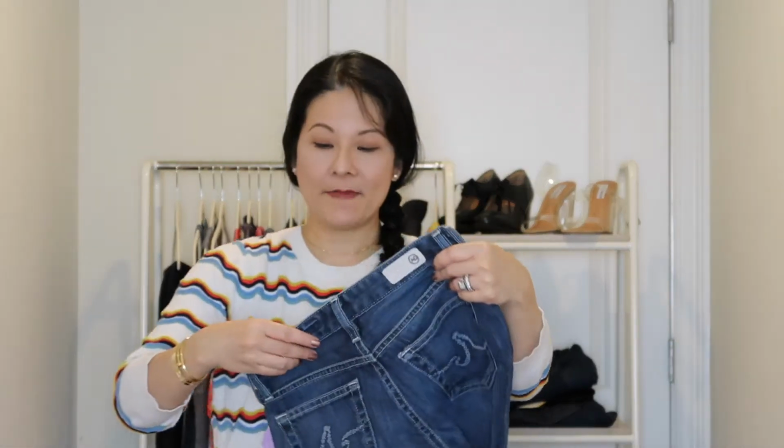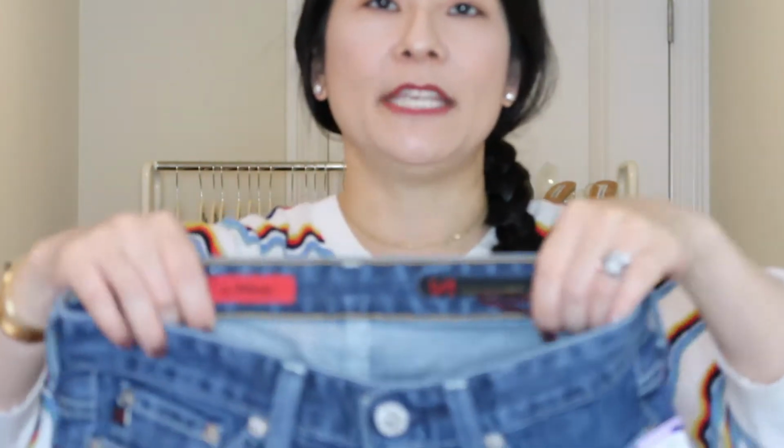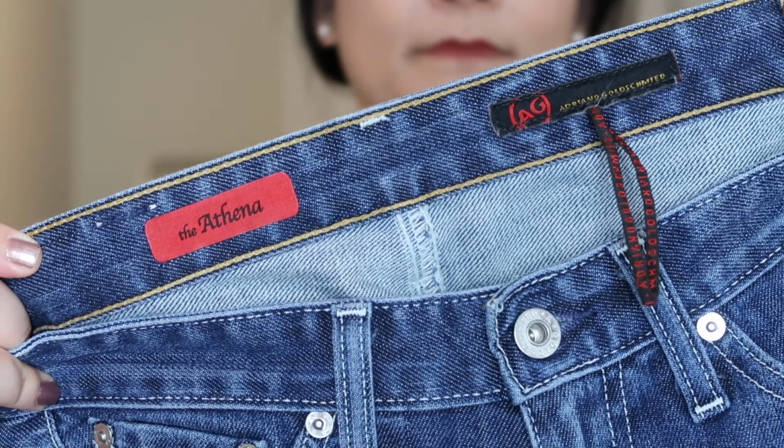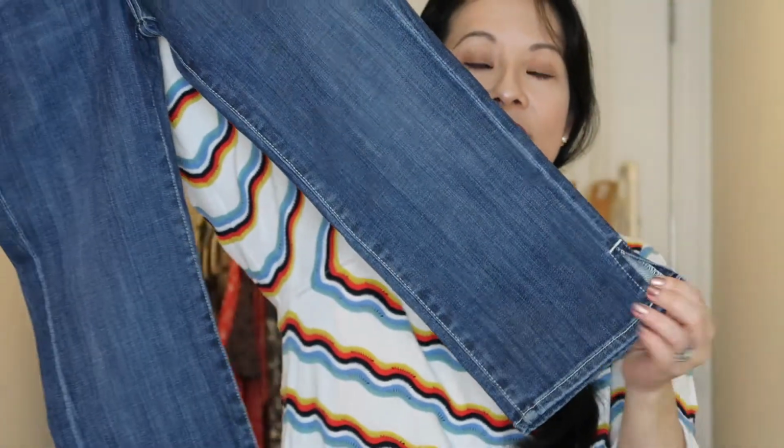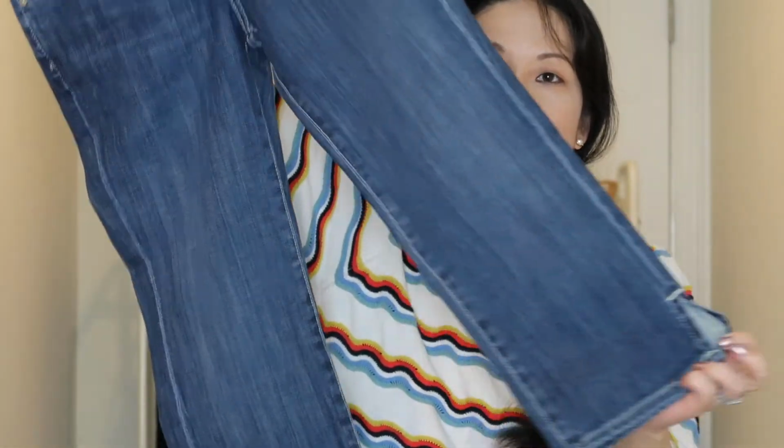And I just have one final pair of jeans from another brand that I like picking up, and that's from AG, or Adriano Goldschmied. So this one is called the Athena, and it is essentially a cropped type of style. As you can see here, with little ankle cuts on the sides.